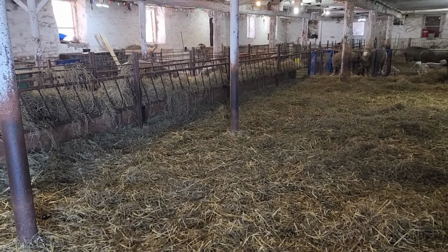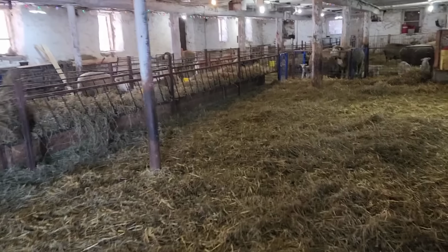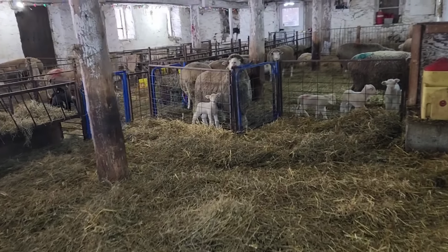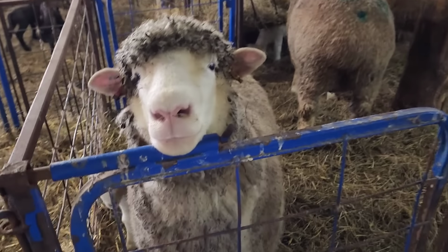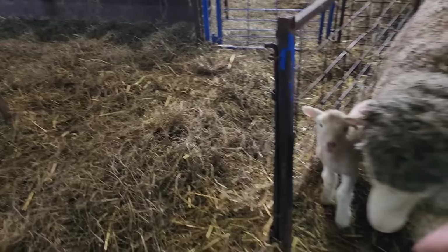Okay, just like last time, we're going to now take the Dorsets and move them into this front pen because they're going to be going over to the Coveralls next. Hi, would you like to come out here? You might like it. Hi there. Oh, you're so nice. Come on in here. This is a nice new pen.